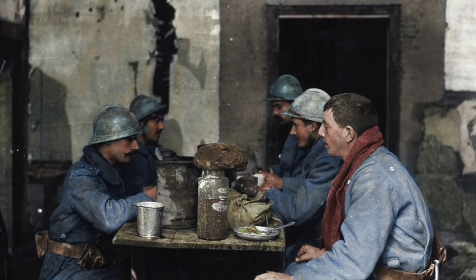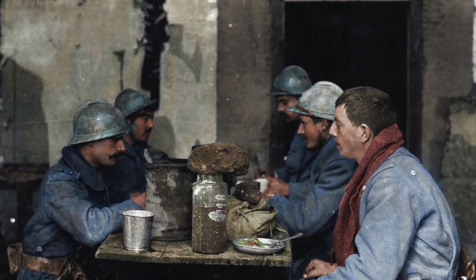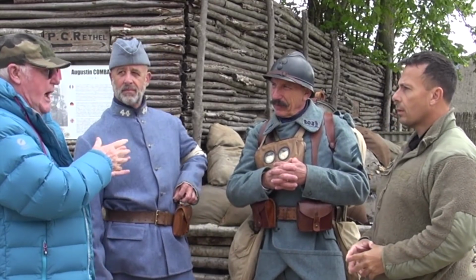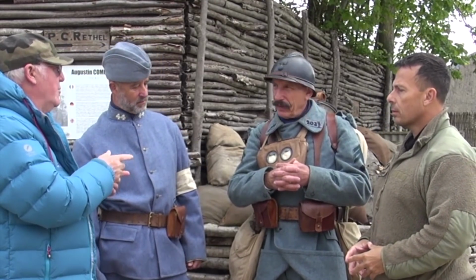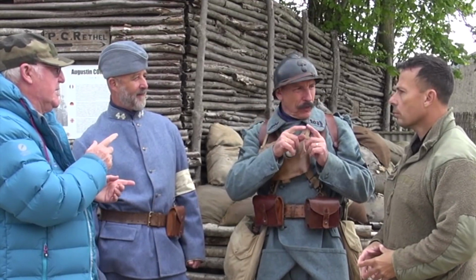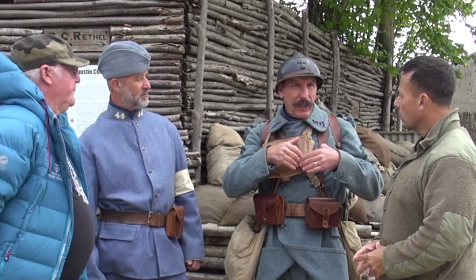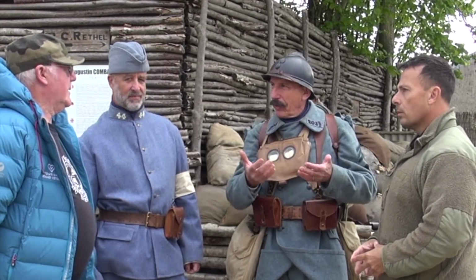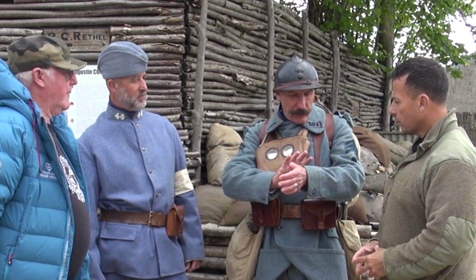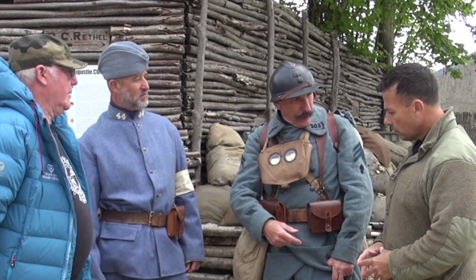The kepi and the greatcoat were the priorities. So they had light blue kepis instead of red ones, much better, and the blue jackets. The trousers were still red in 1915. The French soldier was dressed in odds and ends. There weren't enough uniforms, so it was mixed up: light blue coats, red trousers, dark blue trousers.